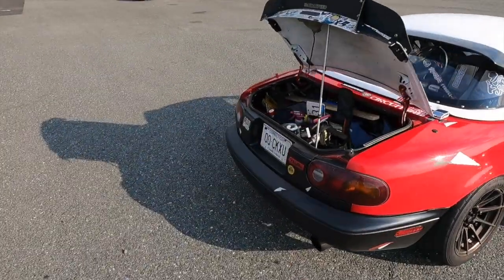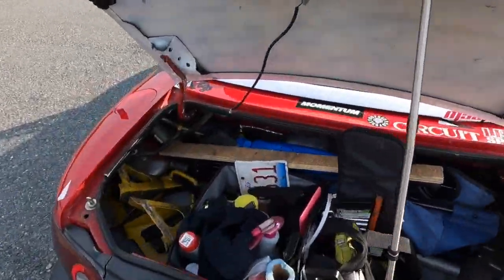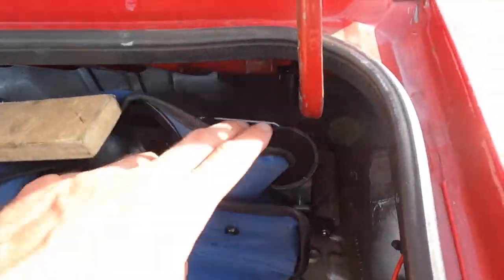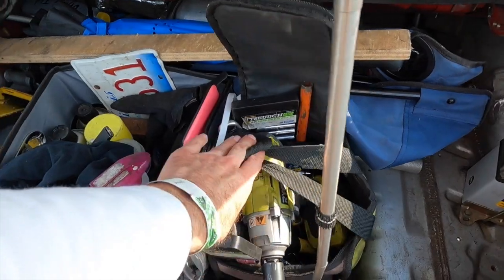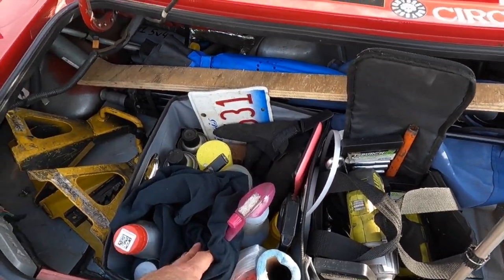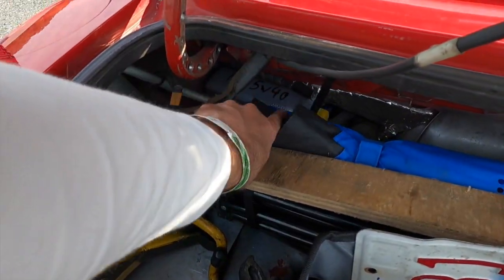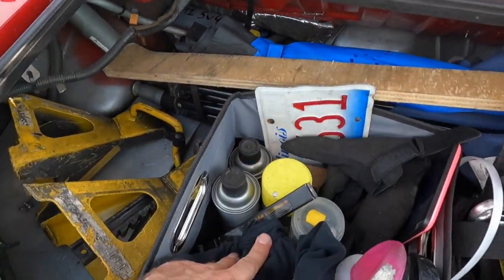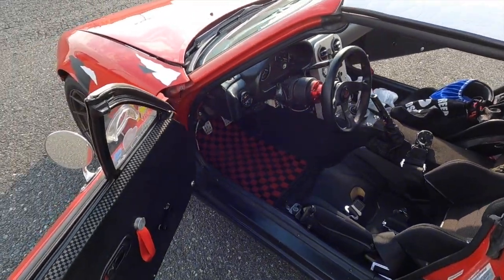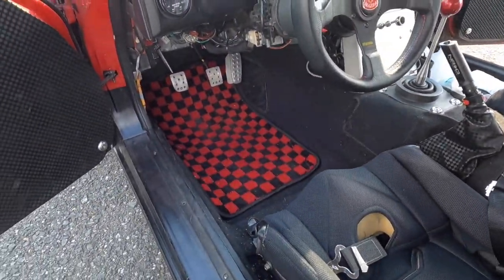Pretty packed in the trunk. We got our chair, we got our umbrella, got our jack in there. Sack of tools that we didn't have to use, which is great. We got the Hideaway oil up in there. Got another quart of oil in here. Sick little car. Super fun. Millions of leg room. Love it.